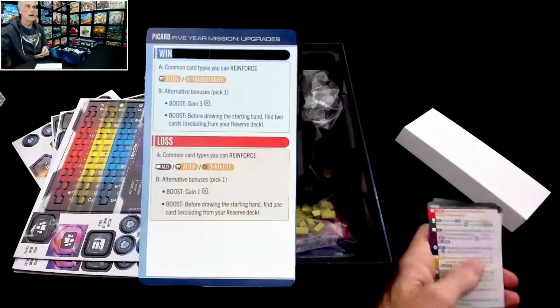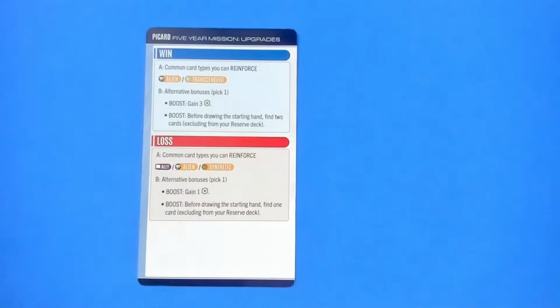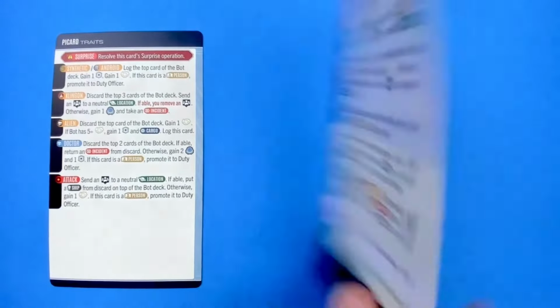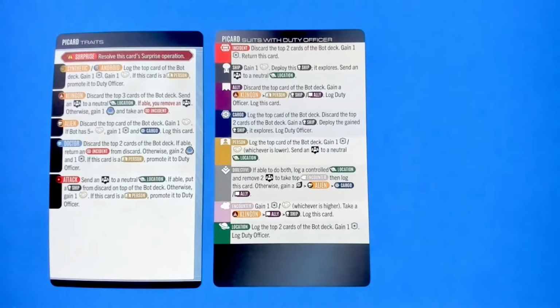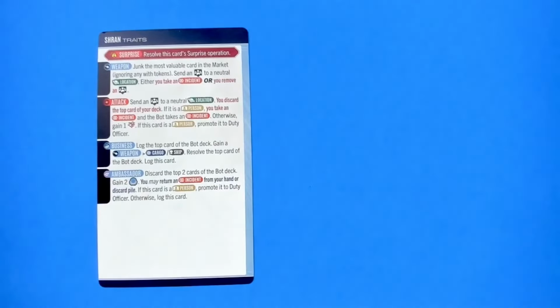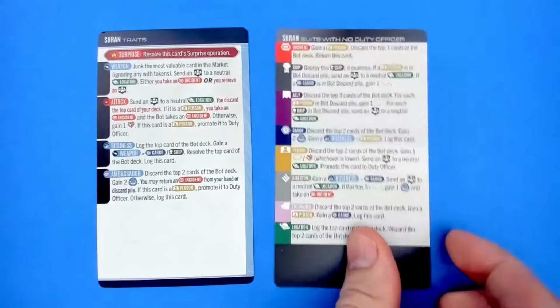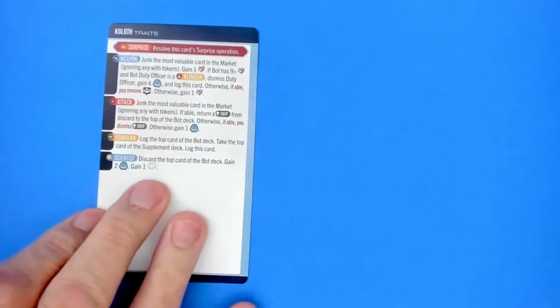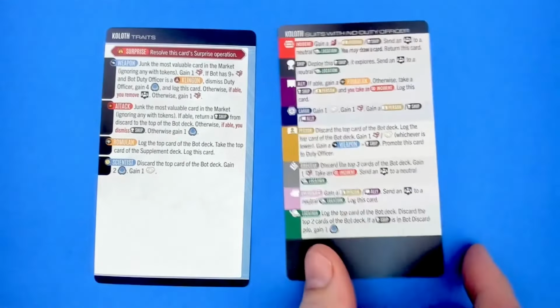Alrighty. There's one. Oh, and again, that shade of blue is not going to do. All right, there's Picard's 5-year mission upgrades and his traits. Here is his suits with no duty officer. All right, and with a duty officer. Okay, that's it for Picard, if you're playing his card. Shran, 5-year mission upgrades and traits. Again, you folks can just go on ahead and pause and look at these things. Suits with no duty officer, suits with duty officers. Alrighty. Koloth, 5-year mission upgrades and traits. And then no duty officer and duty officer.